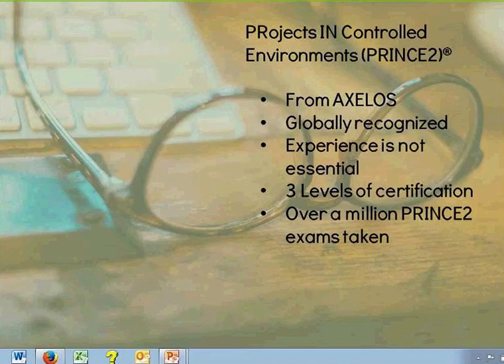However, it's a process-based method designed specifically for effective and efficient project management from beginning to end. Again, it's globally recognised. You don't need experience in order to be able to go ahead and take the course or take the exam. And it might help to explain here how the original version of Prince2 came about, perhaps something that you may be less familiar with than PMI qualifications. The original version was created in 1989 by the Central Computer and Telecommunications Agency in the UK. It was started as a way to specifically address the common causes of project failure, and it quickly became the UK standard project management methodology.